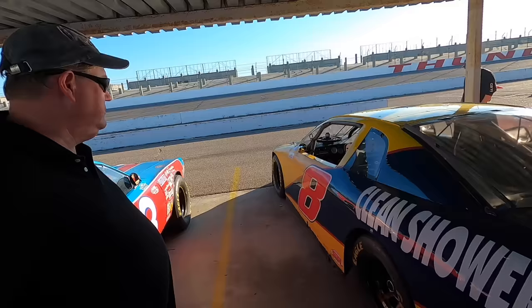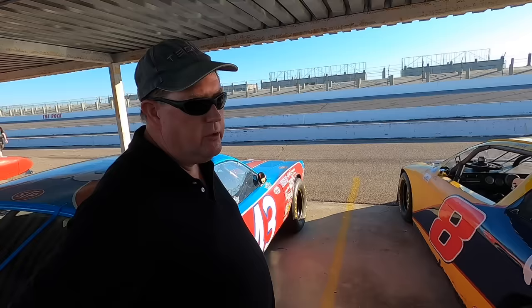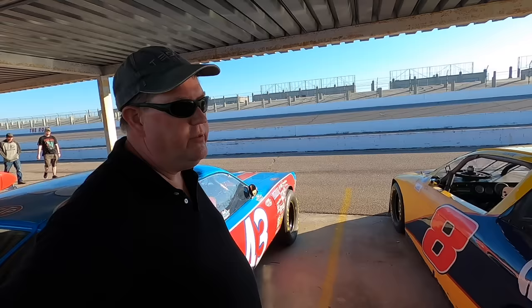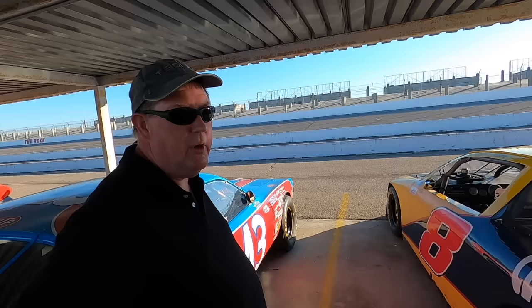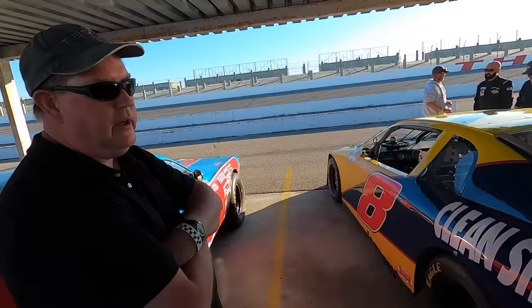What's the engine in it? My history is my father built cup motors back in the 60s and 70s, so I built the motor. It's a 355 with nice heads on it, solid roller cam. It's a good motor. I don't have that much money into it, but I'm happy with what it's doing. As busy as I am right now with the club and everything, I need a bulletproof car where I can come and play with it and let everybody have fun and I don't have to worry about maintenance.